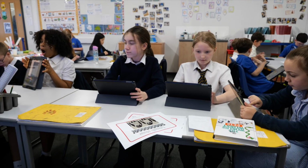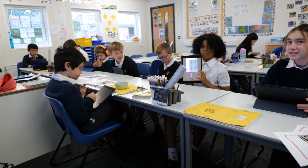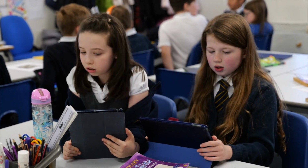So we've been letting the children sit with their friends, which at first was a bit scary as a teacher, because you think, oh no, how is their behaviour going to be? But once they were sat together with their friends, we actually found that they were being more collaborative. Yes, they were a bit noisy at the beginning, but as I looked around the room I realised they are actually really engaged in what they're doing.